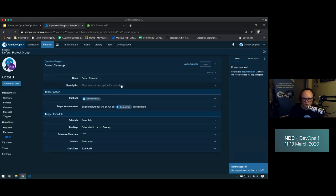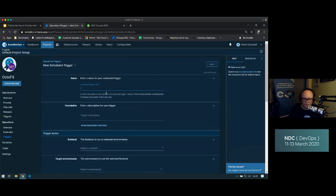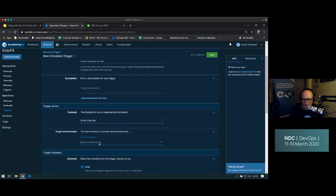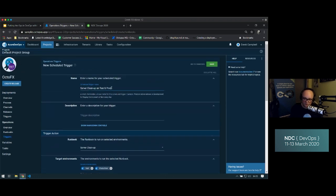And then from there, we now have set the server cleanup script. This is going to run the runbook called server cleanup, and it's going to run it in development. So what I want to do now is create another one, but for test. Okay, so what we'll do is create a trigger. Oh, sorry, server cleanup on test. Okay, and then I'm going to select the runbook, server cleanup. In this instance, we'll do this for both test and production just to save some time. I'm sure you get the idea. And there we go, production.